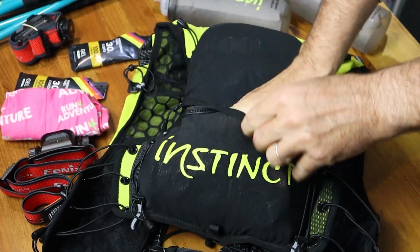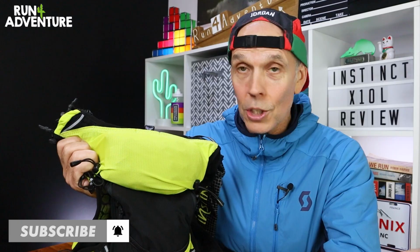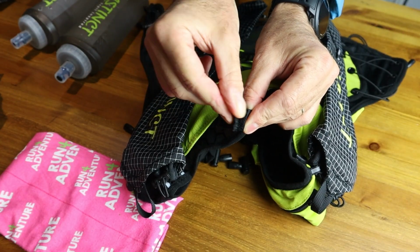So that is all the front storage options, but now let's take a closer look at the back of the vest. So first up, we've got a separate compartment for carrying a hydration bladder if you choose to use that system. And there's a little Velcro loop so you can keep that bladder nice and secure.